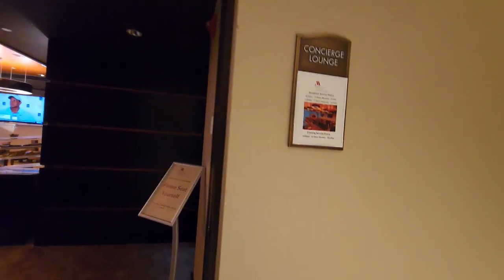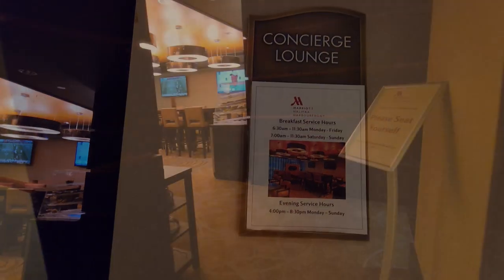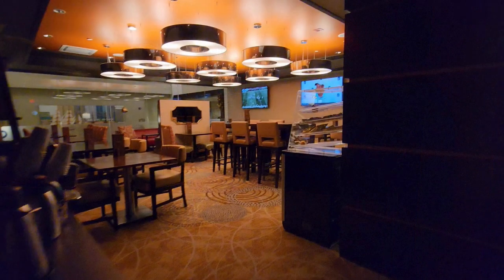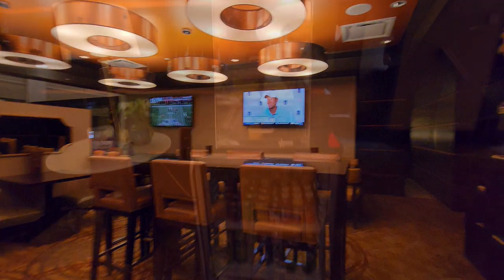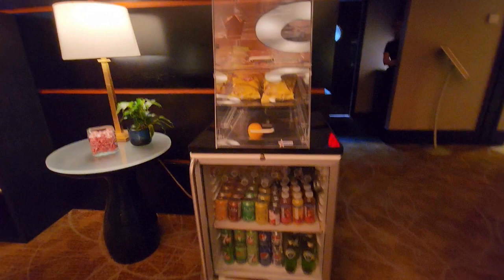So one of the really nice features of being a Platinum, Titanium, or Ambassador Elite member of Marriott is that you get to relax from the hustle and bustle in their Concierge Lounge. Oh, isn't it really nice? You can dine in, check out the free Wi-Fi, and they have snacks and pastries and drinks to choose from for free.